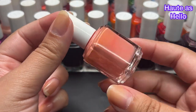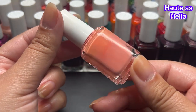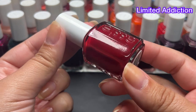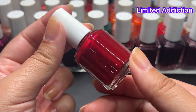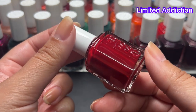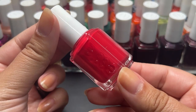Next up, we've got Hot as Hello. Limited Addiction. Even with the colors that I don't wear that often, like these reds, I still want to collect them all. I want them all. Next up, we've got Silken Cord.